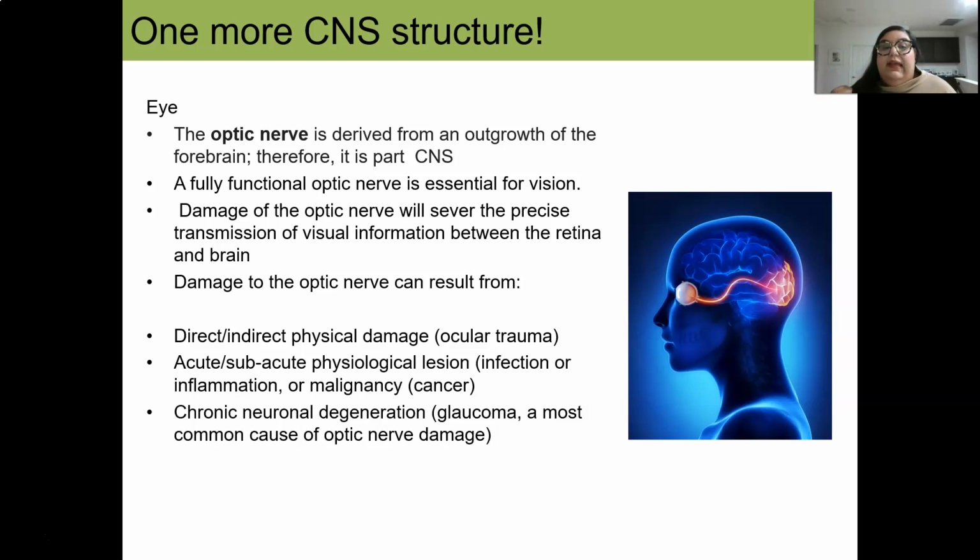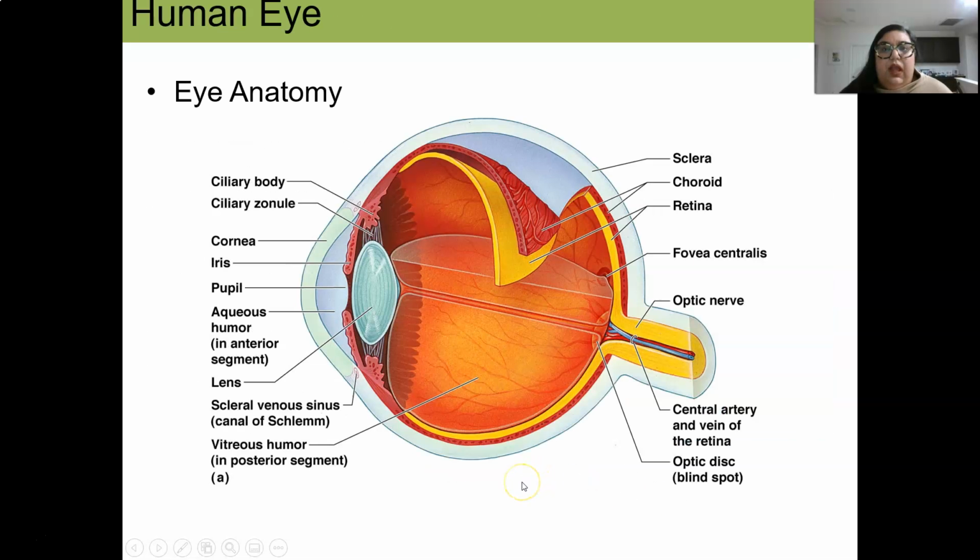Physiological damage, like cancer or inflammation to the optic nerve, or neurodegeneration, like glaucoma, can bring on optic nerve damage as well. And looking at the eye anatomy, it's a lot. There's a lot going on in the eye to get the information from the light coming into the eye to the optic nerve, which then sends the message to the brain.